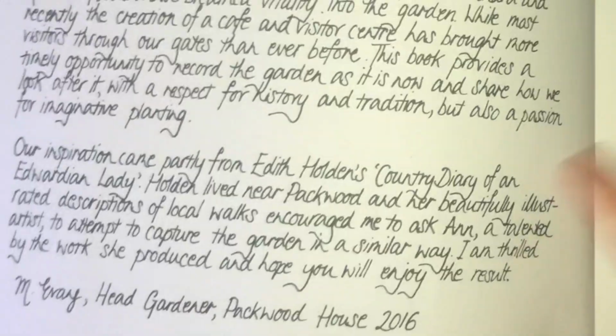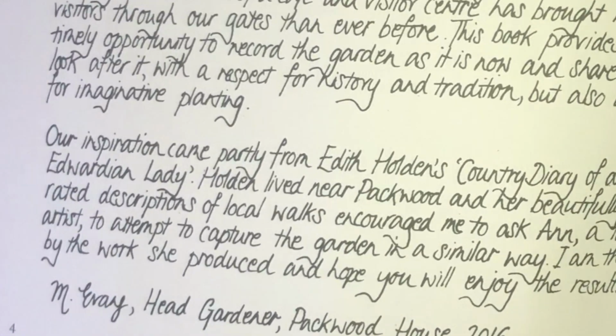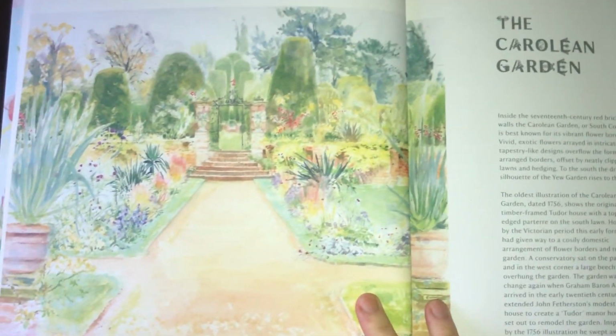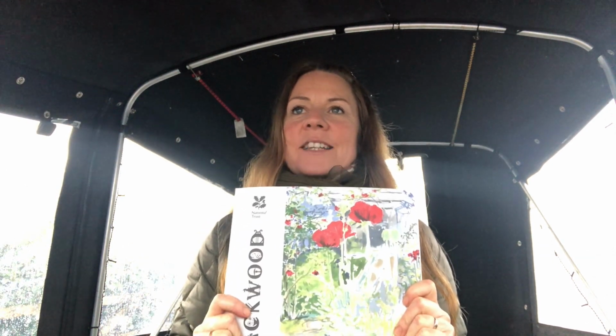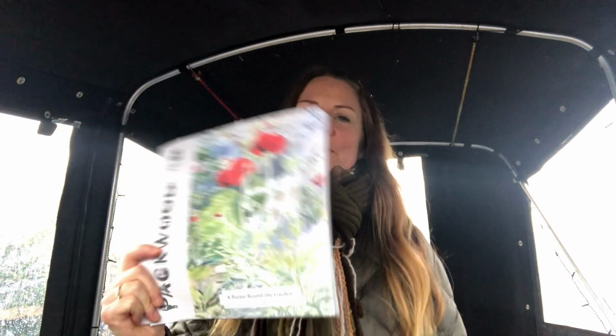It says about this book, our inspiration came partly from Edith Holden's Country Diary of an Edwardian Lady. Holden lived near Packwood, and her beautifully illustrated descriptions of local walks encouraged me to ask Anne, a talented artist, to attempt to capture the garden in a similar way. I am thrilled by the work she produced and hope you'll enjoy the result. So I was drawn to this book, and it is the only thing really that mentions Edith Holden in the grounds. So I'm inspired by that book.